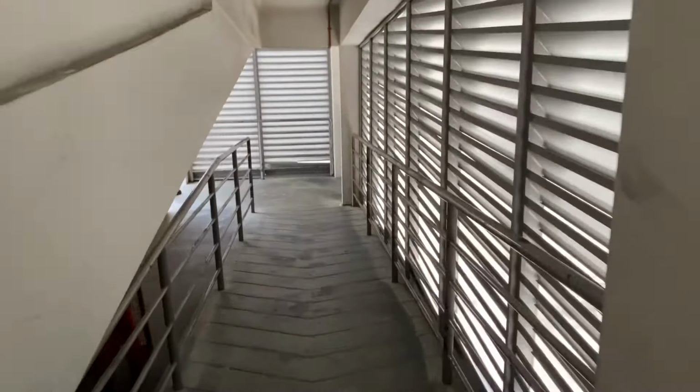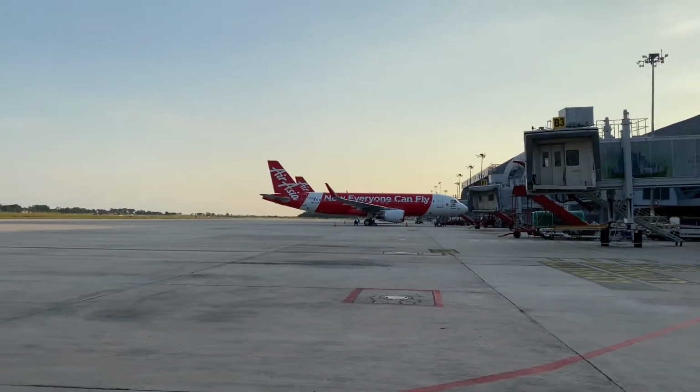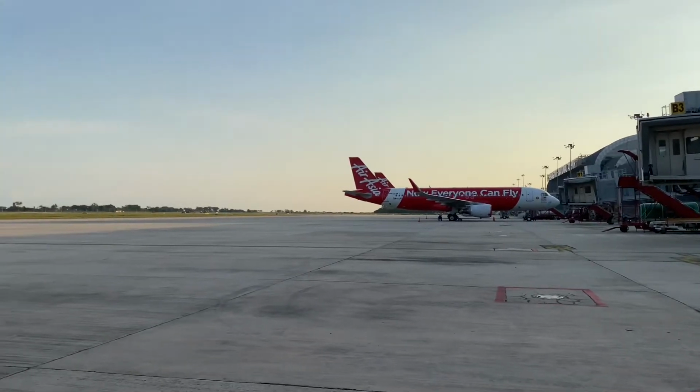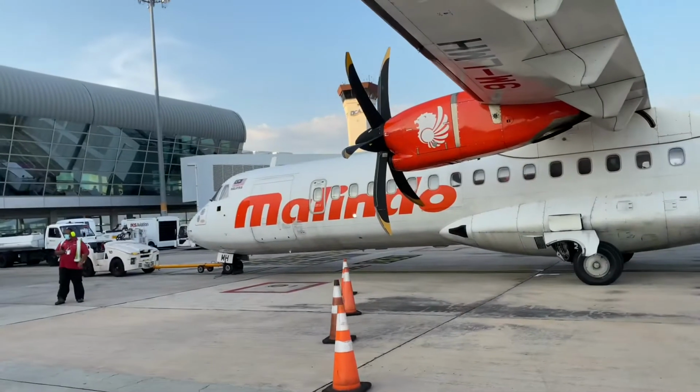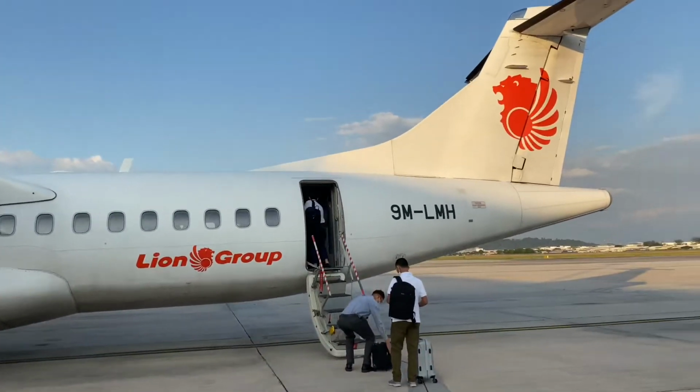Whew, we finally made it to the end. Let's head on outside. Over there are the Air Asia planes that we saw earlier. Here is the ATR 72 up close. For boarding, let's head on in through the back.